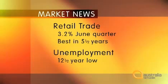The latest retail figures showed that turnover grew by 3.2% in the June quarter, the fastest quarterly growth rate for 5.5 years. At the same time, unemployment fell to its lowest level in 12.5 years.